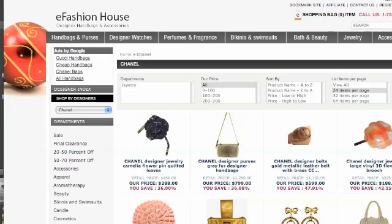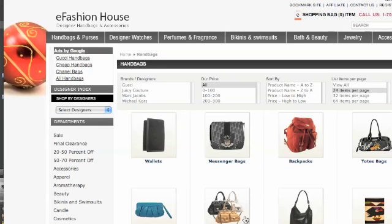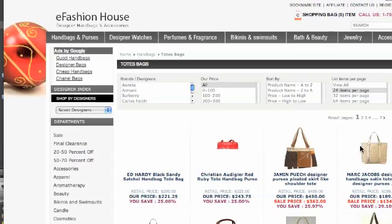When they do get it right, you can see that they make a nice job of it. But they have made a big problem. So I'll just show you that problem. Let's just take these tote bags. I'm just going to pick this one.